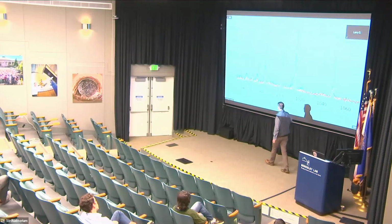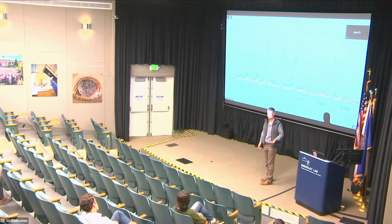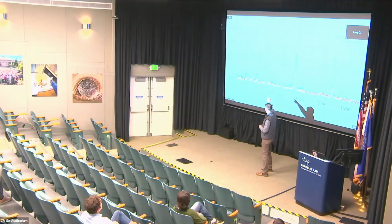So for example, this peak right here, if you look at the National Nuclear Data Center from Brookhaven, it'll tell you that at that energy, it could be 48 vanadium or it could be 48 titanium, for example. Well, we know we have titanium in our system. It's part of the mounting bracket. But the fact that you see this partial veto suggests that it is, in fact, titanium, not 48 vanadium.